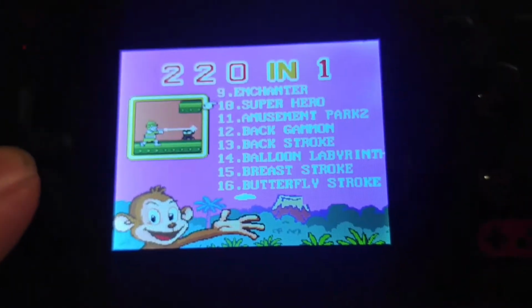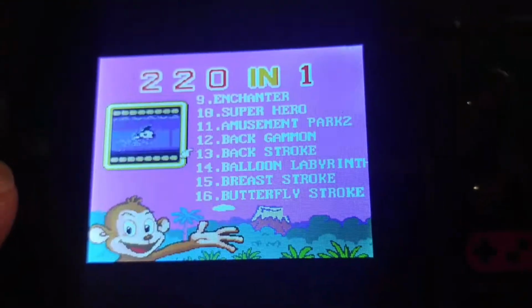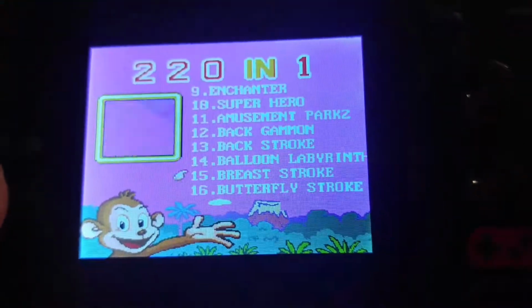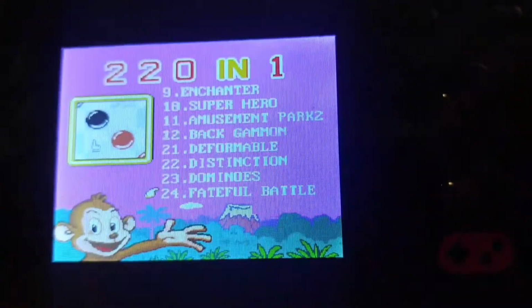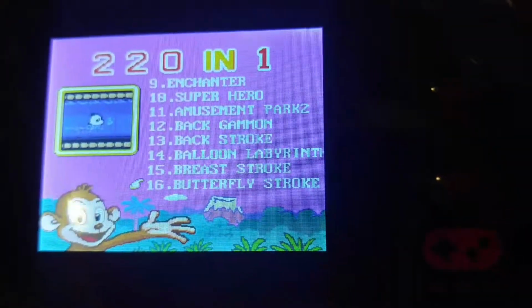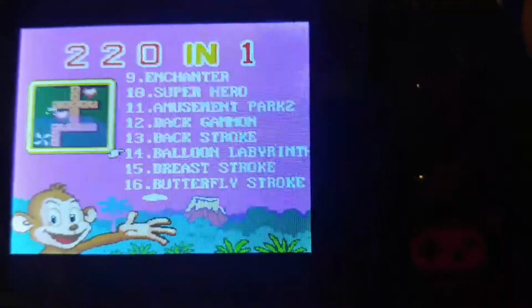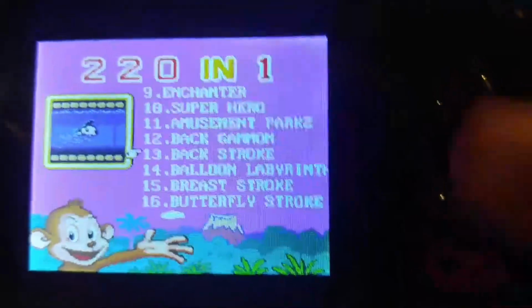Enchanter. Superhero. Amusement Park. Backgammon. Backstroke. Butterfly Stroke. Okay, so you're going to have games that basically are the same game, but slightly different animations, maybe slightly different characters. Let me see if I'm right about this.